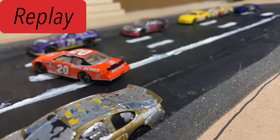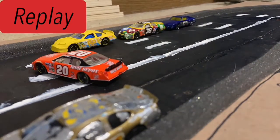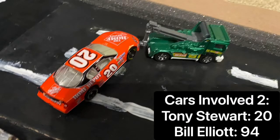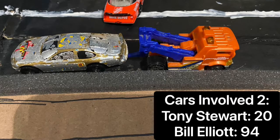Yes, and then he got hit by Bill Elliott, where he had nowhere to go because he was making a move on Marcus for, pretty sure that was 4th. And yeah, both of them are involved, Stewart and Bill Elliott. Well, we'll get back to you on lap 10.